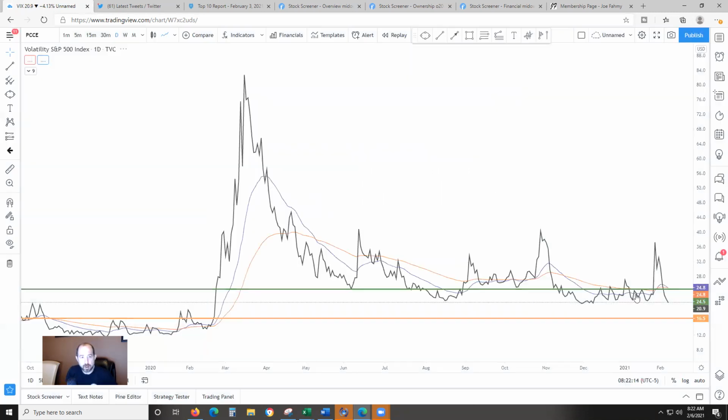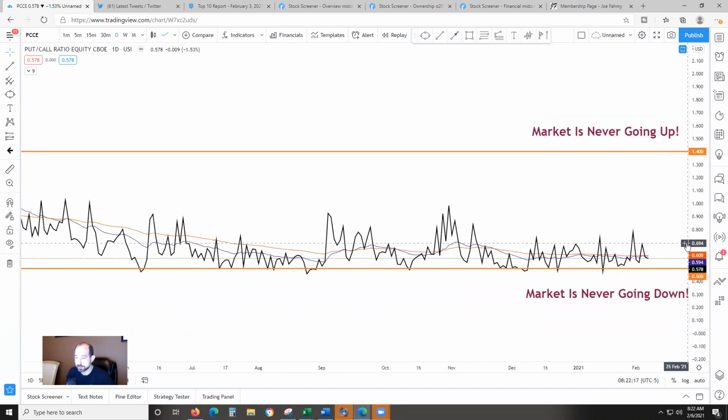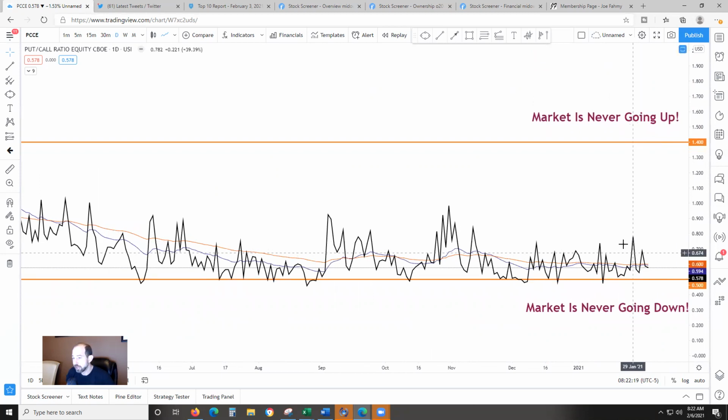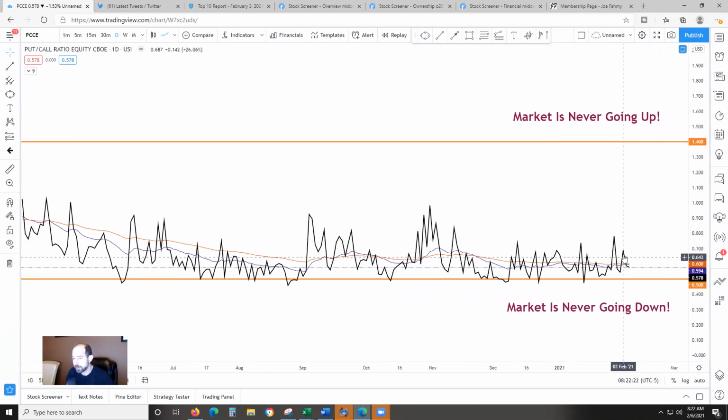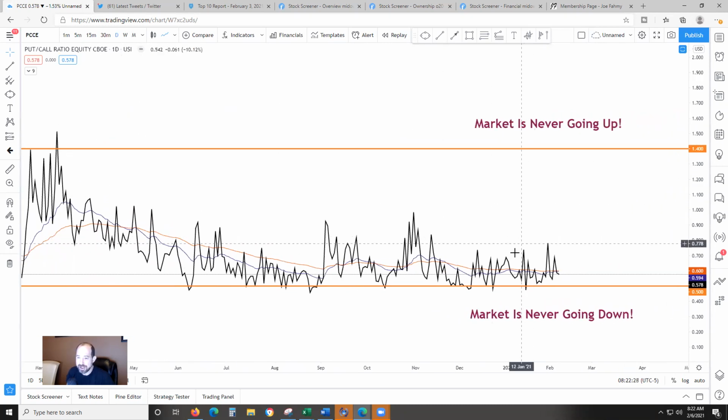Looking at the equity only put call ratio, you got a little bit of a spike up, right? Never got overly bearish. This would be overly bearish. Staying in a bull range. That's amazing, right? That's what you want to see. So that looks great. We're not overheated.